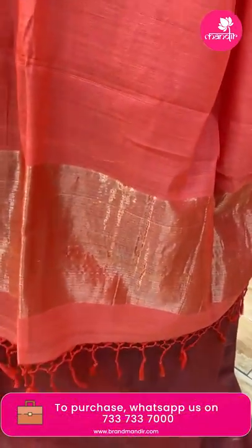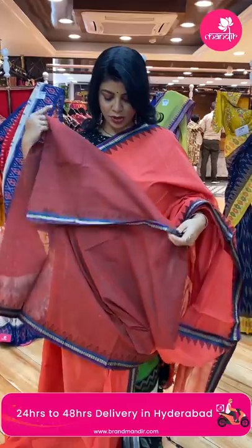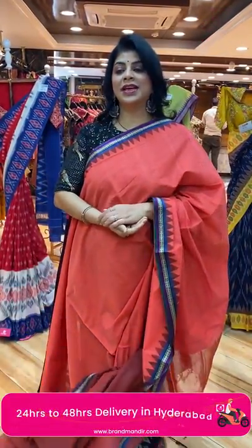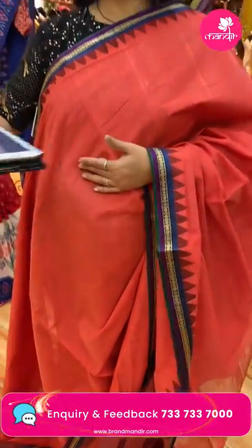Zari lines, tissue pallu, gold and silver zari lines wala pallu. Blouse contrast, plain with border. Saree pricing and details: 7803, CB505 is the code.